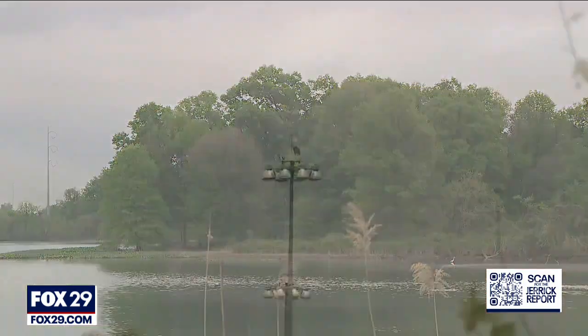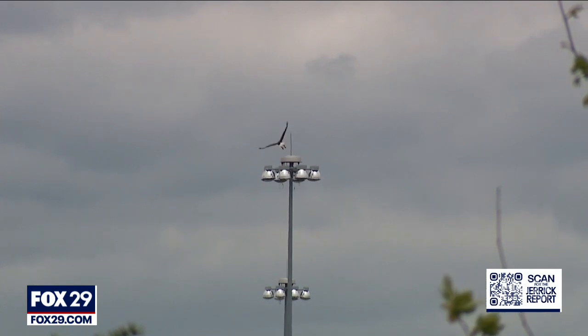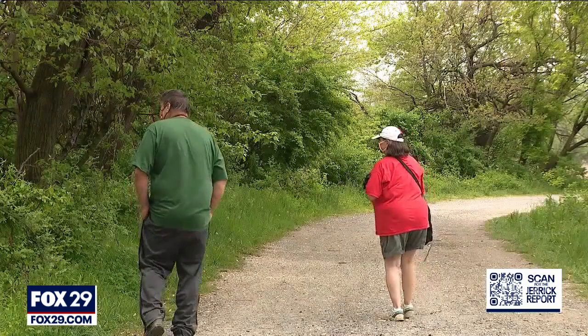It's just so peaceful, so beautiful. How could it be any better? This is one of my happy places. It's a sight to see. Come down and see it.